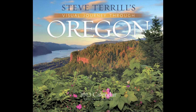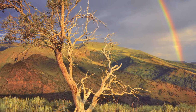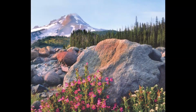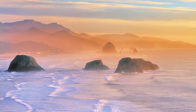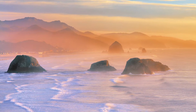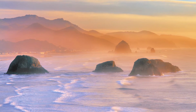It is year 9 for Steve Terrill's All Oregon calendar. His annual project pays homage to his home state, shot entirely in Oregon by the native son who has it printed here too. Scenes like this grew out of unending passion for Oregon. It's shot from Ecola State Park, late evening, has just some unbelievable fog and colors through there. Absolutely makes you want to be there.